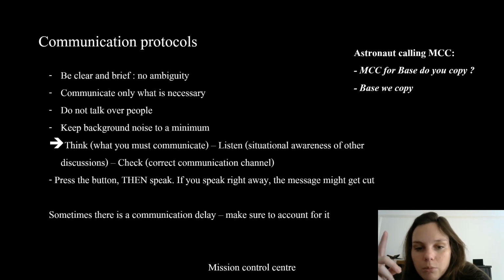And before you do any message, think, what do you want to communicate? Then you listen, look around, what's the situation, what is urgent to say, is there any noise. Check that you're talking to the right person, that you're not contacting procedures when actually you need to contact, I don't know, Capcom, okay? You check that you're not talking to an astronaut inside the base, you're talking to MCC. Then you press, wait half a second, one second, and then speak.